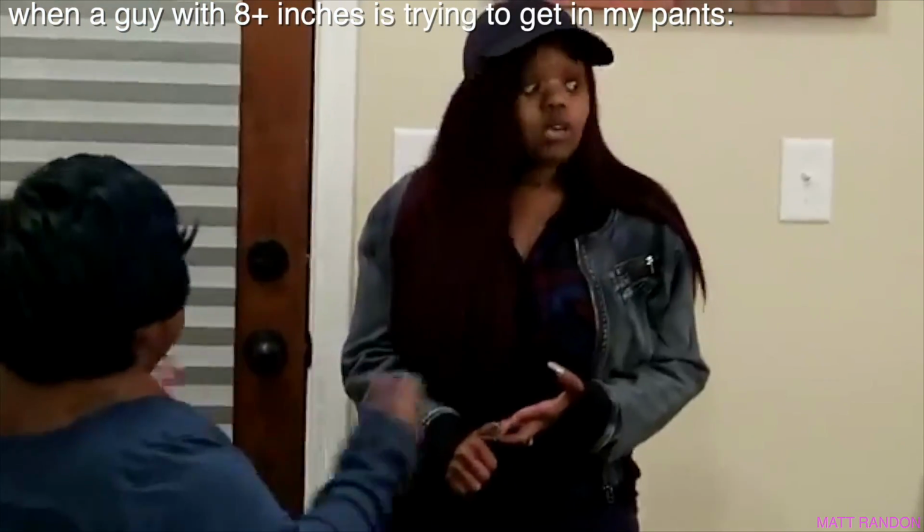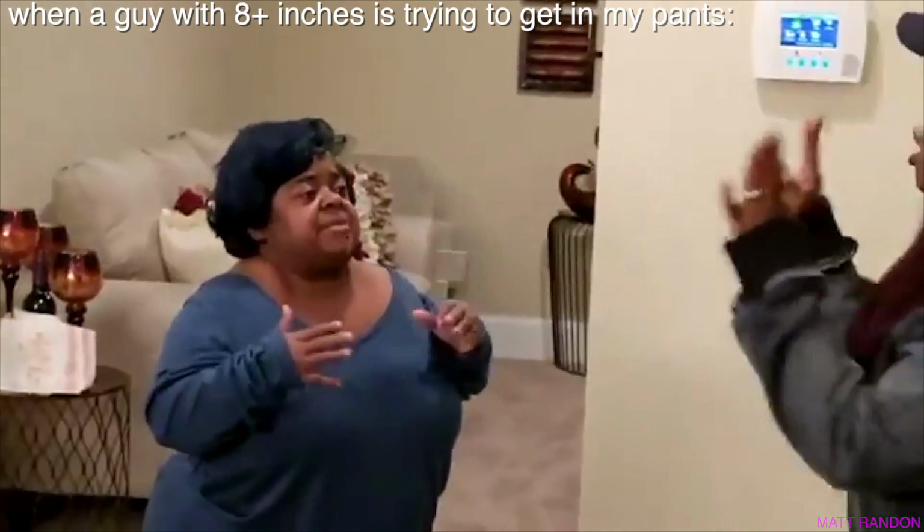I do love the way it looks though. It's very aesthetic. Just like big penises, I love the way they look, but they're not something that I would necessarily gravitate towards. You can't do it. I can't. You are stressing me to hell.